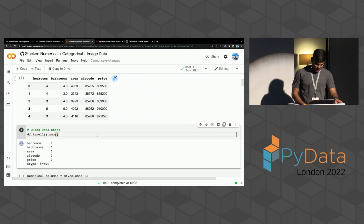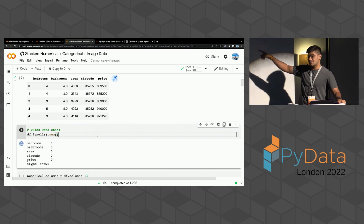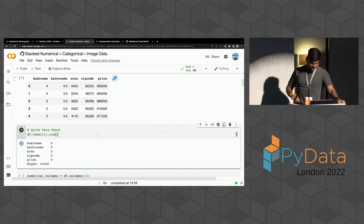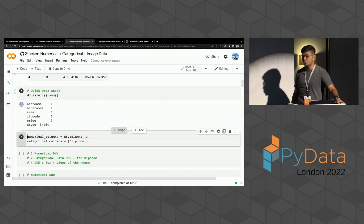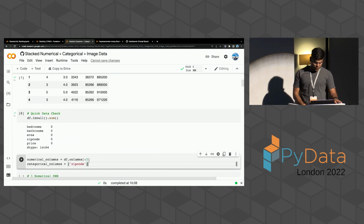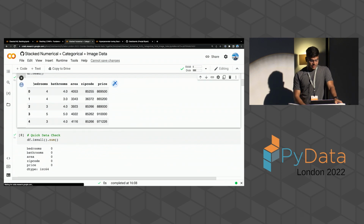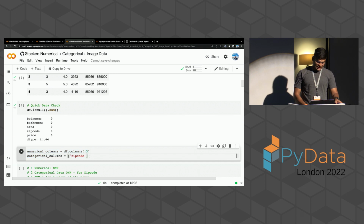I do a quick check, by the way, for the question you were asking. I do a quick check for any isnulls and the shape of the bathrooms, kitchens, bedrooms, and frontals, just to make sure that I don't have anything missing, because that will not let the code work the way it should. Okay, so I have the 3 columns for numerical columns, which is bedrooms, bathrooms and area, which are these first 3 columns, right? I have zip code for the categorical columns here.